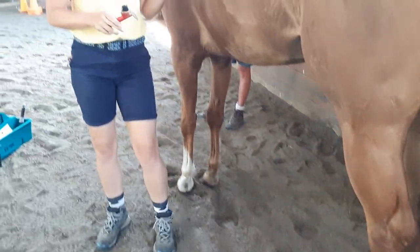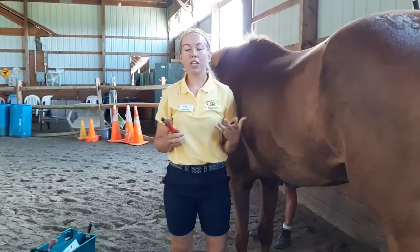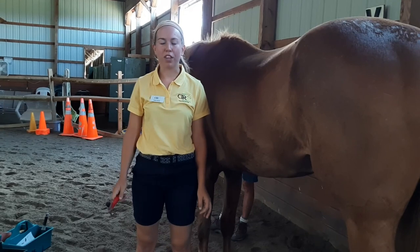So that is how we would groom our horses before we're ready to ride. The same way that you need to get ready in the morning before you go to school, we want our horses looking and feeling good before they do any work.